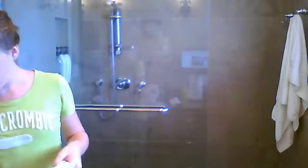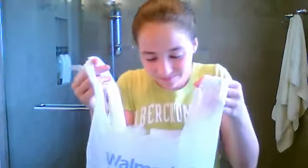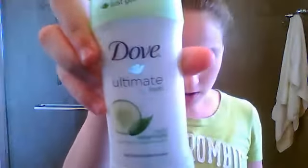Alright, so my haul first. Let's put this stuff back in the box. Only my mom paid for all this, so I'm not trying to brag. So I went to Walmart, and the first thing I got was deodorant because I needed deodorant. This one is the Dove Ultimate Go Fresh, in cucumber and green tea.